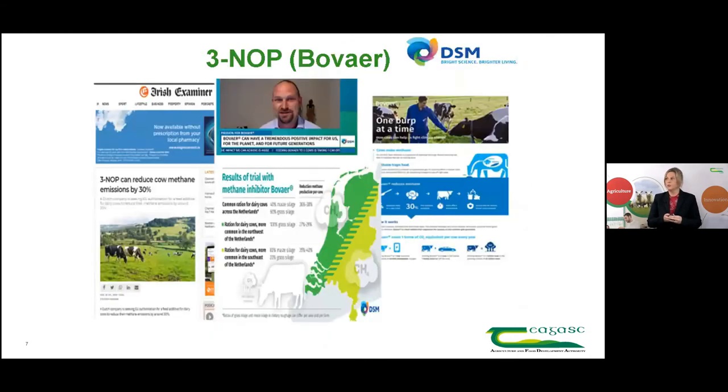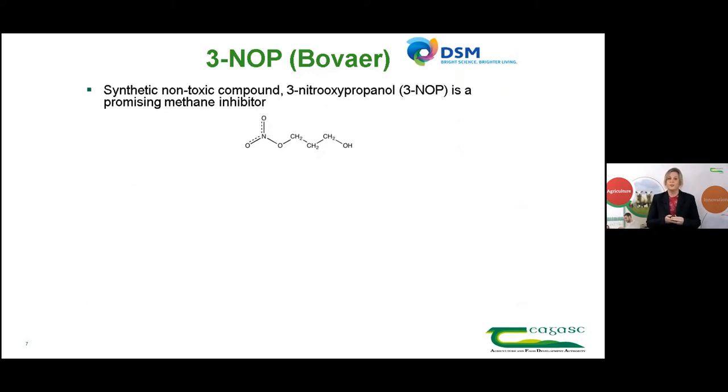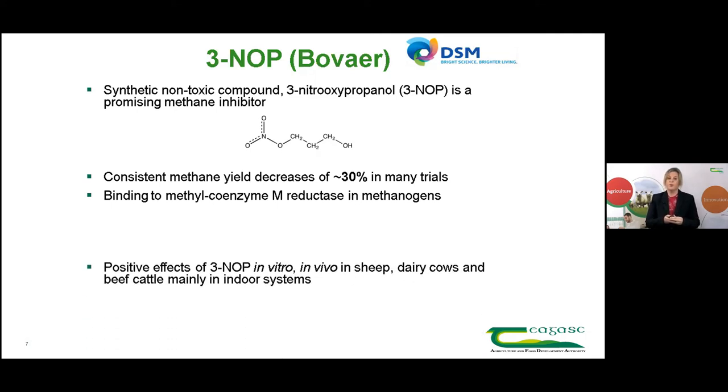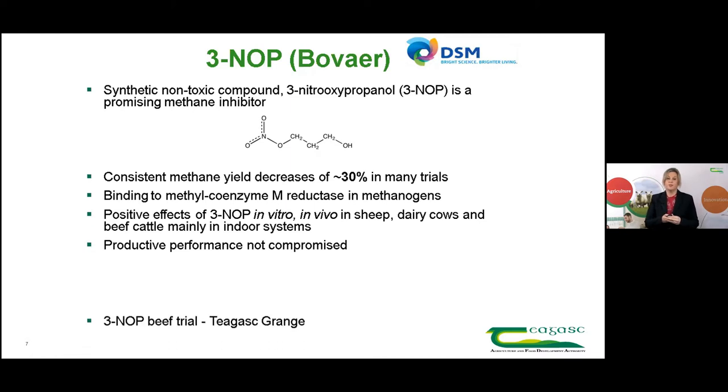We're also looking at 3-NOP, which is a feed additive you hear an awful lot about. This is a chemical, a non-toxic compound. And basically we've seen a lot of positive effects of this feed additive in trials across the world, where it's reducing methane emissions by about 30%. We know the method of action: it binds to an enzyme in the methanogen species, and we see positive effects of this in vitro and in animal studies. And the productive performance of the animals is not compromised.